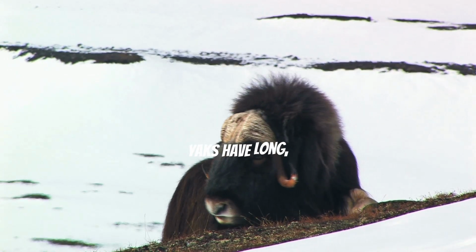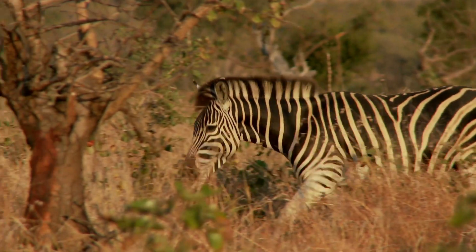Y is for yak. Yaks have long, shaggy hair to keep them warm in cold places.